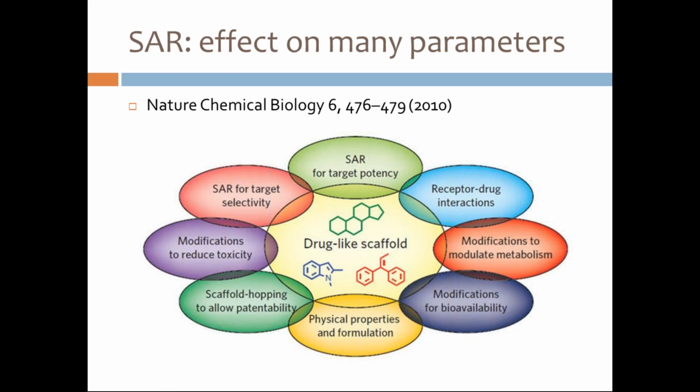And SAR, there's so many parameters that you need to look at. When you change one thing, it affects all those different parameters, like how does it get metabolized, what's the bioavailability, which means when you take it by mouth, does it get taken up in your gut, into the bloodstream? Is it still soluble or not? What's your patent situation around this? So it's very complex. Somebody compared it once to a Rubik's Cube. You change one thing, you change everything. So you have these different parameters.